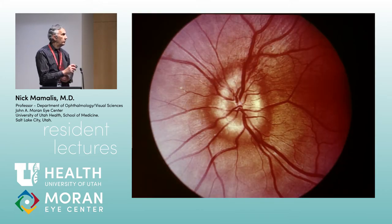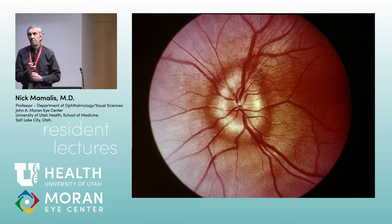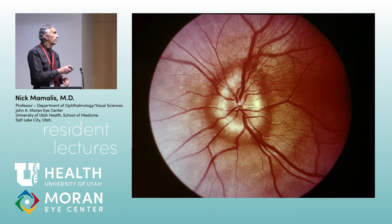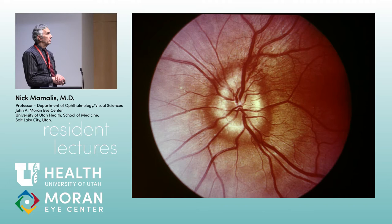All right, Tina, what are we seeing here? So this is a fundus photo of the left eye centered around the nerve. Here we see this blurring of the optic disc margins with the vessels as they come in to the center. To me, this looks more like a true optic disc edema.